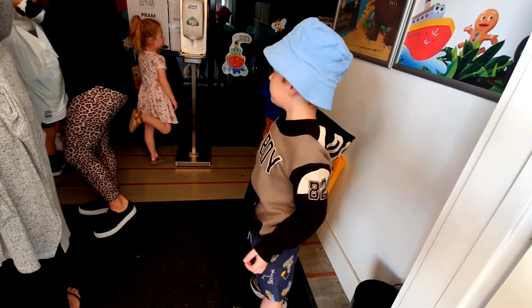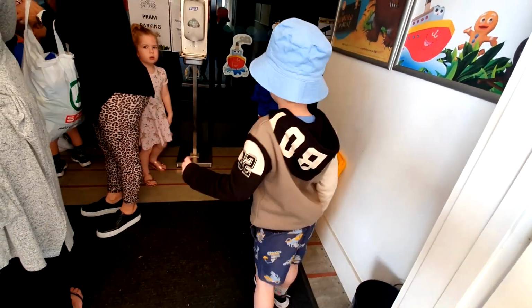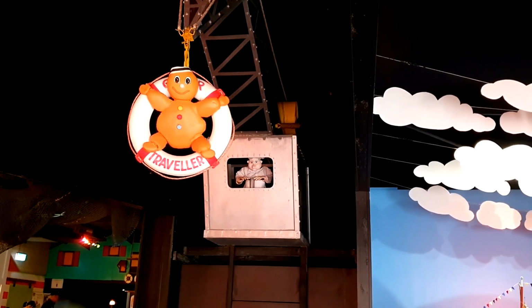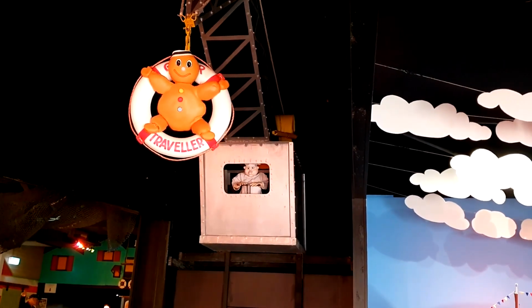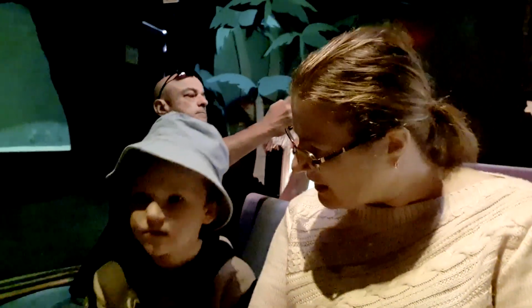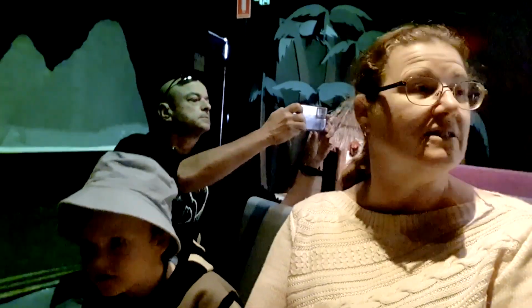What are we doing now? Boat ride. We're going on the boat ride. Woohoo! Oh my goodness! So we're on the ginger boat ride, and we've got to find all the gingerbread men, don't we? But we've also got to find the rainbow umbrellas. So let's have a look. There's so much to see, Brenton, isn't there?